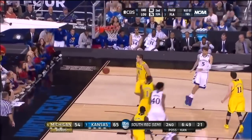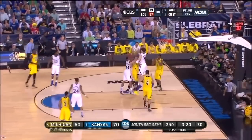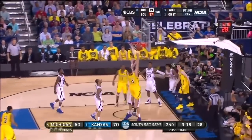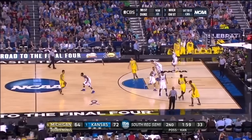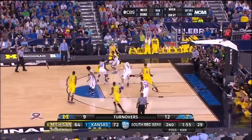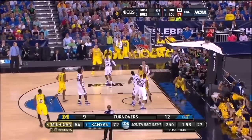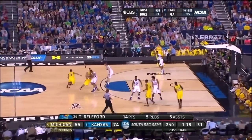Elijah Johnson for three. Stauskas to the rim. Turned back. Recovered by McGarry, and he backs it home. How about that with the right hand when Salt's team had that trouble with the full court pressure? Huge possession right here for Michigan. Burke for McGarry. Points, five rebounds, five assists.